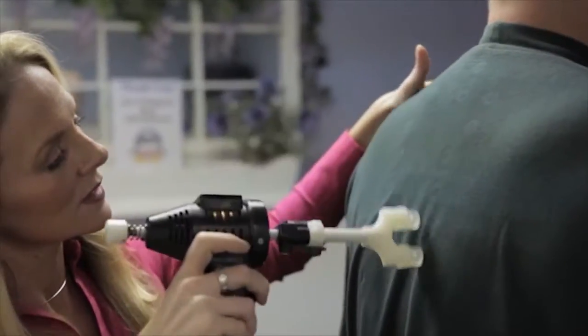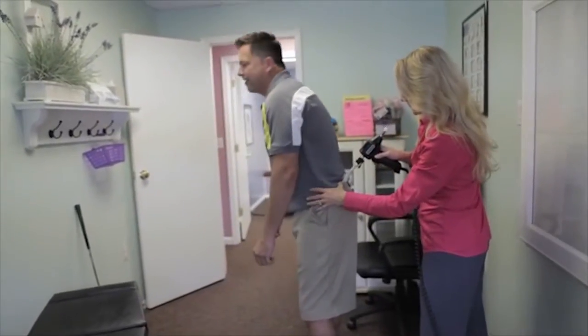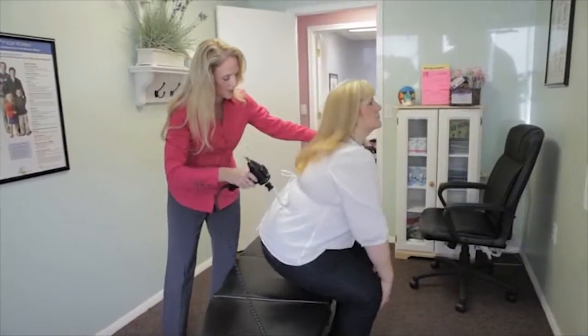With KST, we'll very rarely lay you down on the table, because you don't get hurt laying down on a table. So we adjust you in a standing position, occasionally in a seated position. If you tell me it hurts when you raise your arm, I can adjust you while you're raising your arm, in that position. The position that causes pain, we can adjust you in, and the pain will go away that much faster.